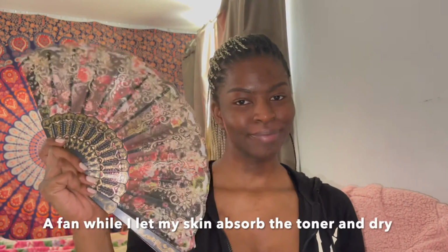Next, I grab this really bougie fan that I got from the dollar store, and I just fan myself and let the toner dry and absorb into my skin.